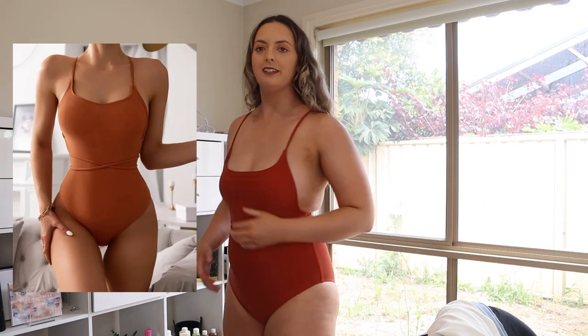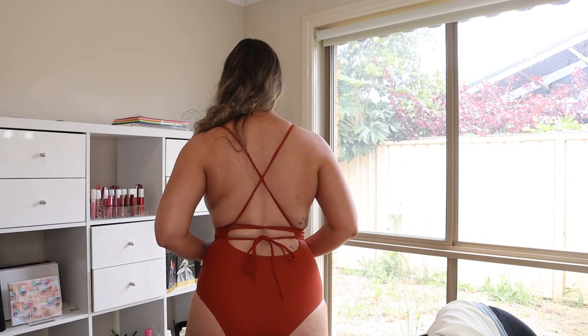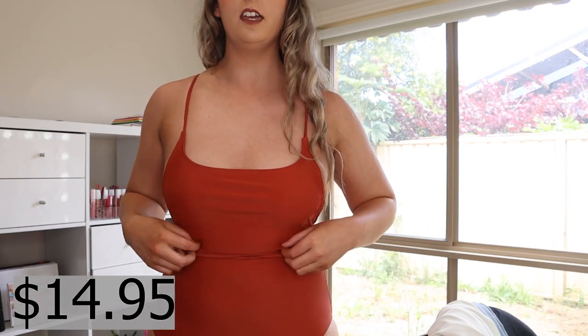So this is the one piece that I got. I love the back. It's honestly stunning. You can tie it around your waist, and you've got multiple ways you can tie it. It's pretty low cut, I must admit. And even on the side, this area is a bit, you know. But for $14.95, you honestly can't go wrong. I reckon I'll be wearing this a lot this summer. I also love the color. I live near a river, so this color is gonna be perfect for that type of water. Even at the beach though. All in all, I honestly rate this probably a 9. The reason being I just wish there was more coverage in this region.